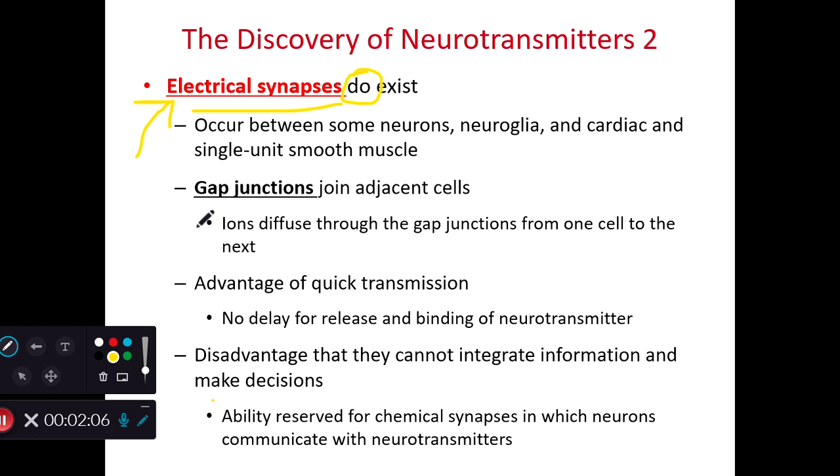The most common instance of an electrical synapse that we talk about in this class is the intercalated discs in between heart muscle cells, or in between cardiomyocytes. We have a few electrical synapses between neurons and neuroglia, and we spend a lot of time talking about the electrical synapses in the cardiac muscle cells. And occasionally, if we have time, we get to it in the smooth muscle cells.